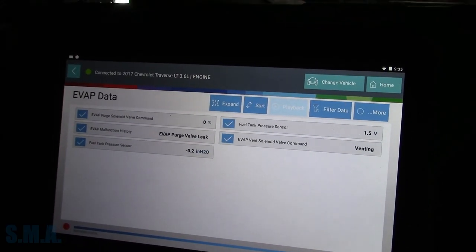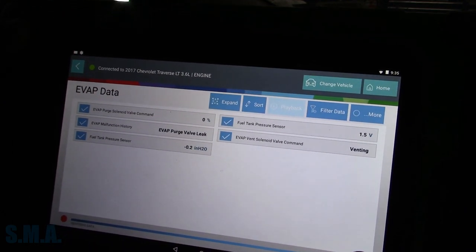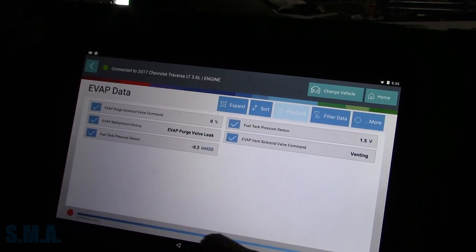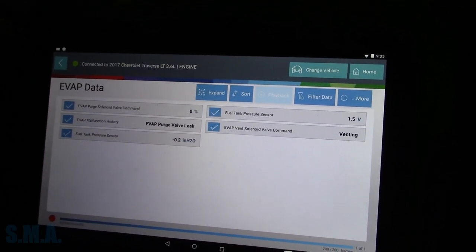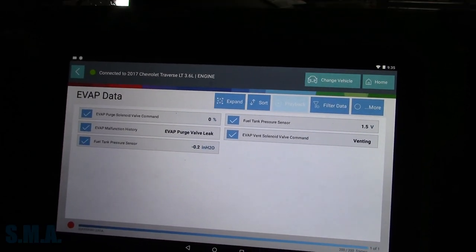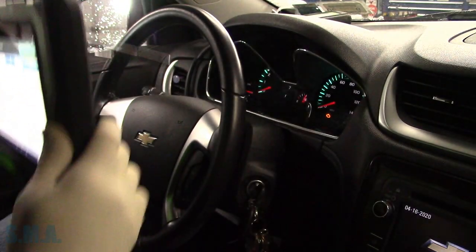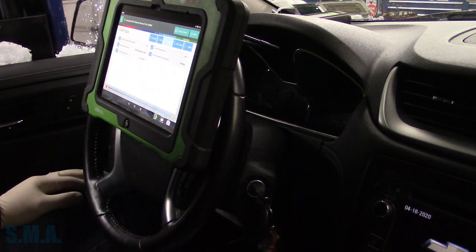And in this code, it's very specific. So for you folks, those of you that don't know, what we have is just an EVAP purge valve that is leaking. Now we should be able to go under the hood and prove that. Why they put a gas cap on it, I don't know. I don't care. We're here to fix it. So let's go out and prove what we see.